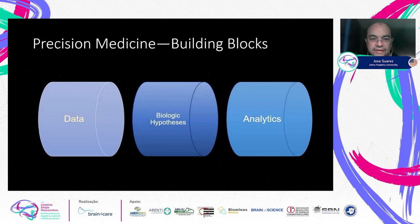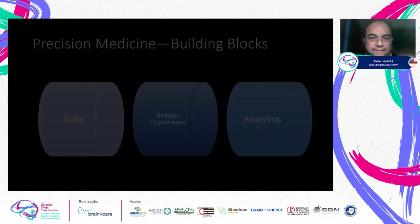One of them, of course, is data. And this is where multimodality neuromonitoring comes into place, right? We need to provide the data using all the devices that we have available and more. And then we have to come up with biological hypotheses. And finally, the third block is to come up with robust analytics. So for this, we need, of course, the help of data scientists and biomedical engineers to help us answer our questions. Without their help, we won't be able to do this.